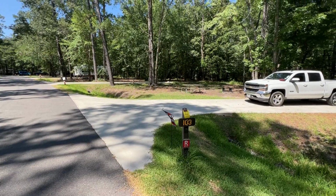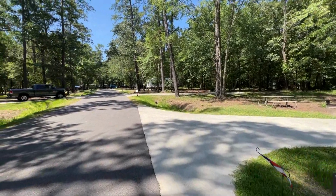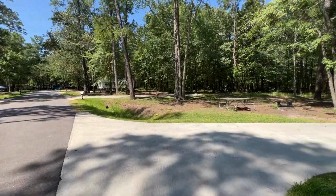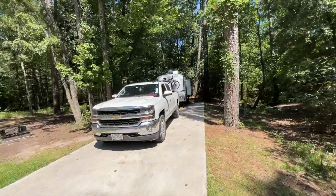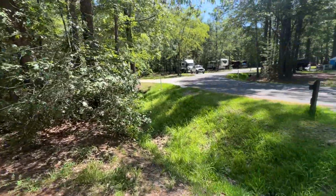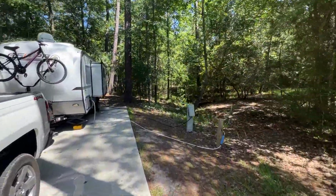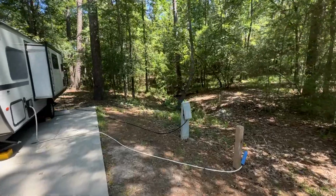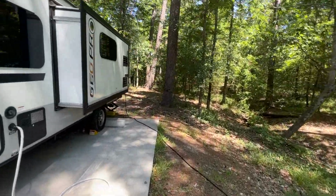Well, let's take a look at your campsite, y'all. This is campsite number 103. This is located in the Pin Oak Camping Loop here at Lake Livingston State Park. It's a short walk down to the restrooms, the dump station, and the dumpster. In fact, we're located right here in the curve, not far from all those amenities. But you guys get 20, 30, 50 amp electric and water. All the services here hooked up nice, no issues with that.